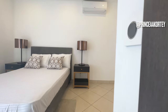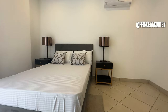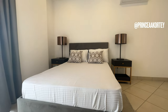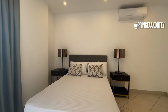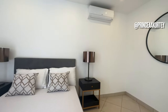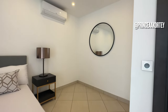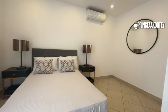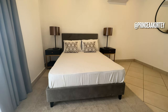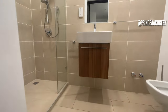We have here the third bedroom, which is also quite spacious, and this space can also double as a home office. Here is your ensuite bathroom.